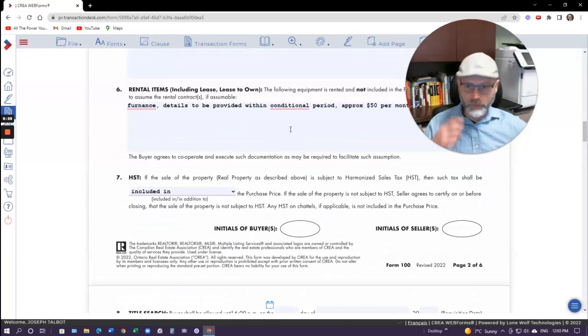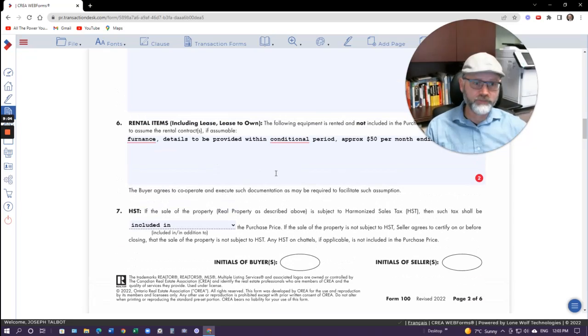The next thing that's really important, because this is a bone of contention with a lot of buyers, is rental items. I don't care what it is. It could be your furnace, your water heater, water softener, water purifier. It could be a propane tank. It could be anything. Lots of things are rented these days. Even furniture is rented now. Anyways, we see a lot of furnaces that are being rented now.